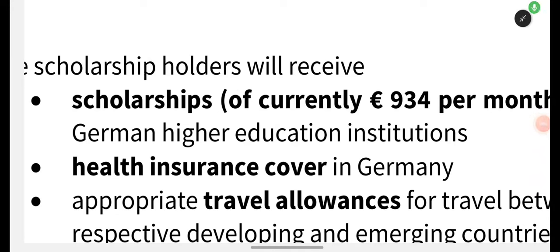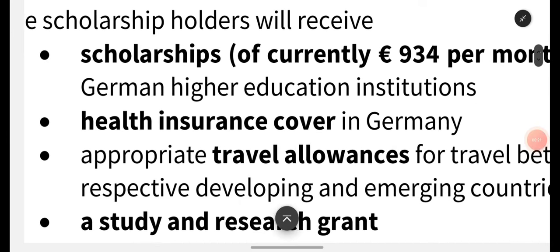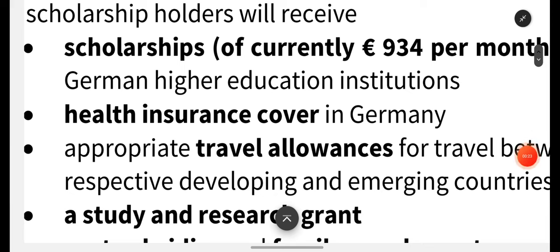To apply to this, you are going to be getting 934 euro per month if you apply to this program, and the scholarship that comes with it is majorly in a school in Germany. Though there are five schools right there that you can choose from, but I will just walk you through the information. The health insurance will also be covered in Germany.